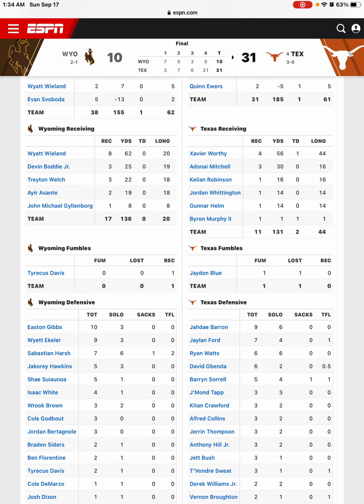Killian Robinson had 1 reception for 16 receiving yards, and Jordan Whittington had 1 reception for 14 receiving yards. I don't know what's going on with Whittington, but he has not been that great this season throughout the first 3 games. I expected him to be great, like he has been the past 2 years for Texas, and I hope he can get his stuff together in the next couple games, because next you play Baylor, and then you play Kansas, but then you've got the Red River Showdown. So hopefully Jordan Whittington can get it together in the next couple games.